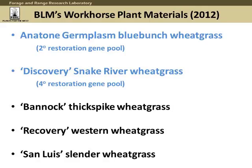It says Anatone germplasm. And I noted the restoration gene pools, which is what Val was speaking about, that we developed about 10 or 12 years ago, I guess now. So I wanted you to understand, first of all, that there really are workhorse plant materials, and this is a widely used term. So the 2 workhorse species that I'm going to be talking about in this talk are the first 2 in blue: bluebunch wheatgrass and Snake River wheatgrass.